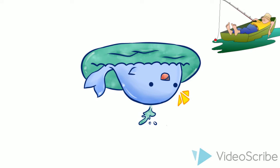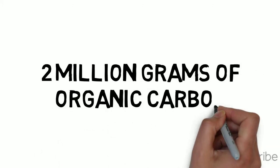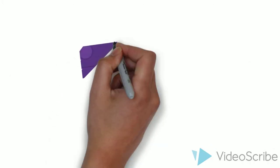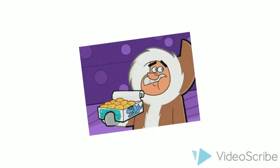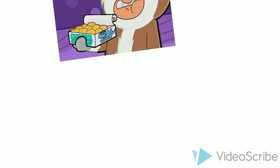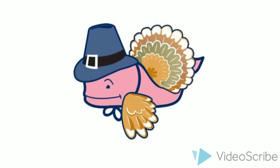No. Okay, look. That whale can be used to sustain life in the benthic regions of the ocean. A 40-ton whale contains 2 million grams of organic carbon. That's high-quality nutrition of blubber, protein, and oily bones. A bonanza of organic matter for organisms at the bottom of the sea. A bonanza of organic matter? Do they just feast on this baby like Thanksgiving dinner?